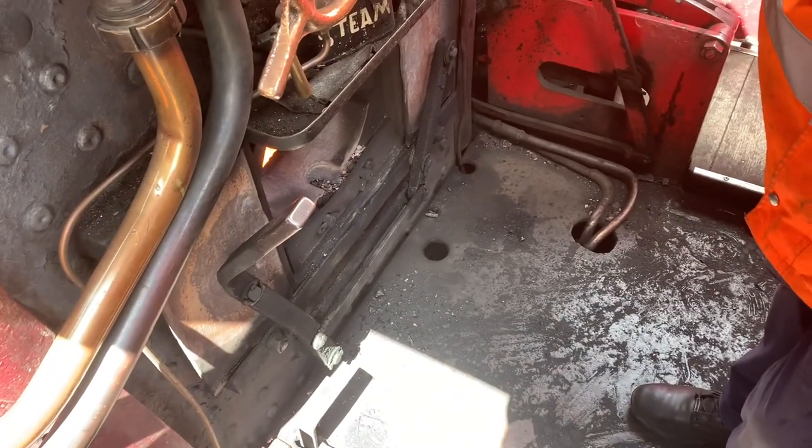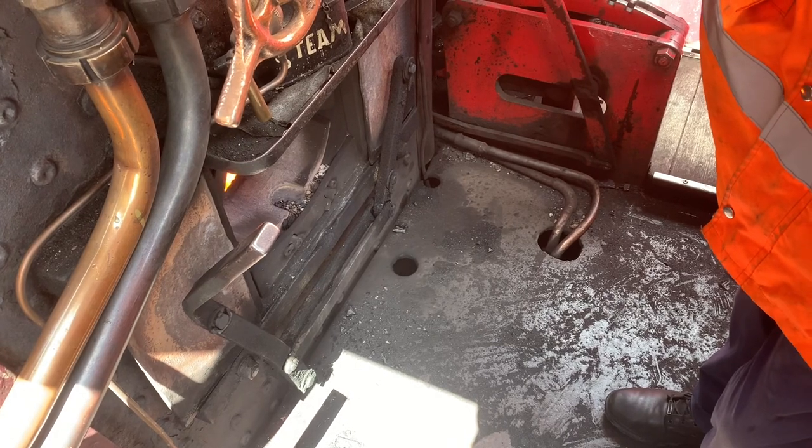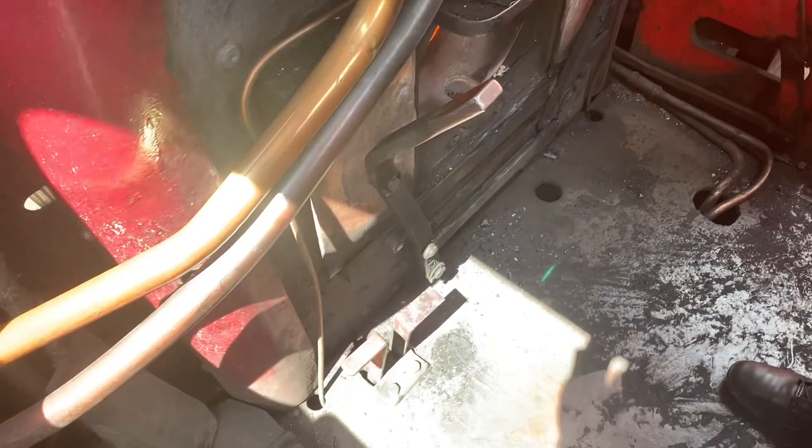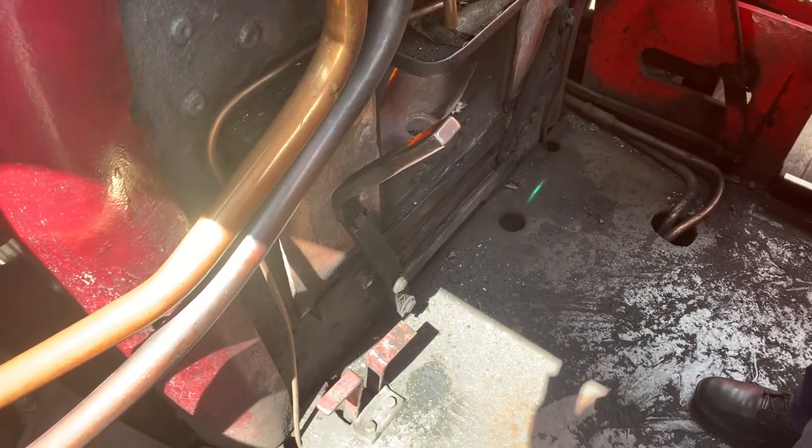And is this from an industrial locomotive? I thought it was from LMS or Great Western. No, it was used in a coal mine. Oh wow, colliery. Yeah, colliery. Beautiful.